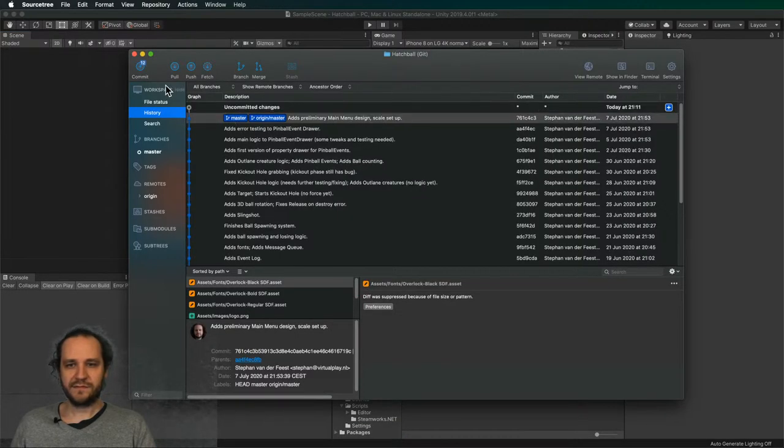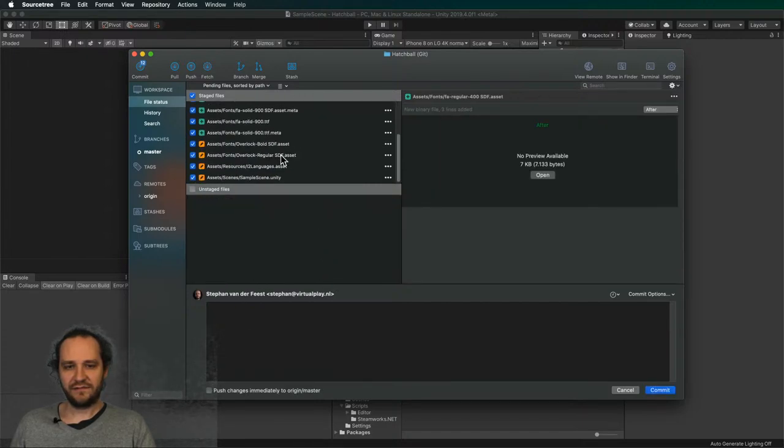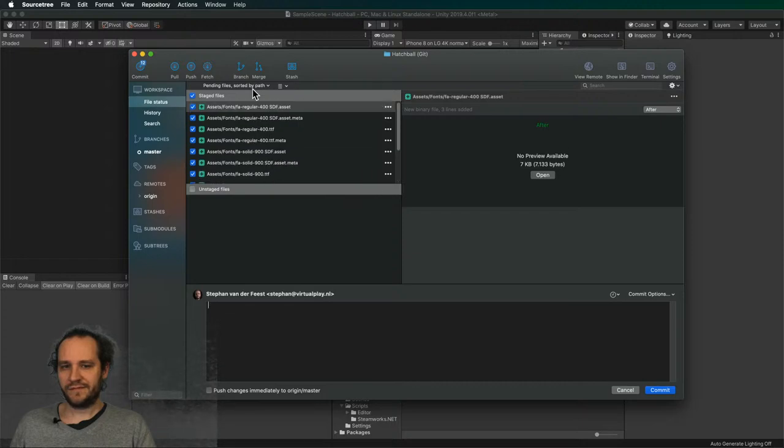As always, going to commit my stuff. The only thing I did, what? Oh yes, of course I changed the settings on the font twice. So mostly what changes the scene, so I'm gonna say add first three main menus. And that's it.